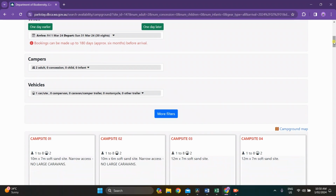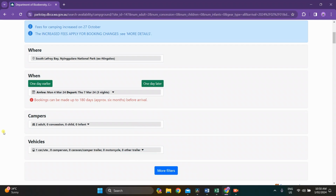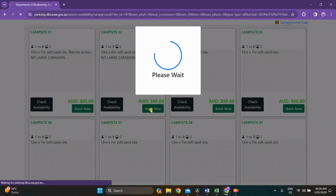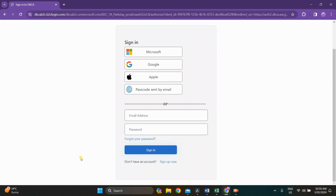So just make sure you obviously pop in the right amount of people. And then once you've found the dates you want, you just need to click back in here and change the dates because now we know you can get sites from the 4th to the 7th. We're going to say book now. And then you just need to sign in and you'll go through the process. Keep in mind you can only book these sites for yourself. Every booking has to be under an account, so you cannot book for other people. Everyone needs to book their own sites for anything up in this area.